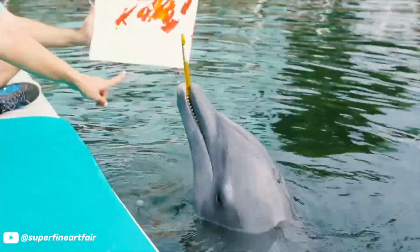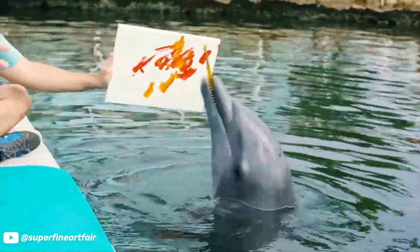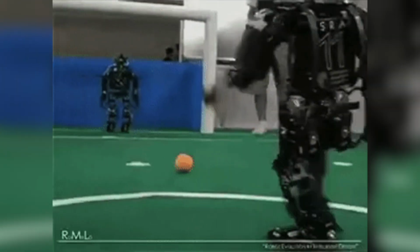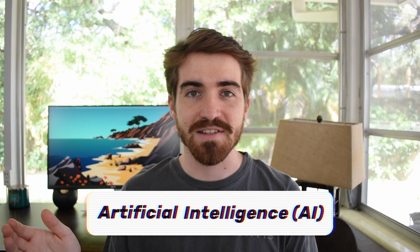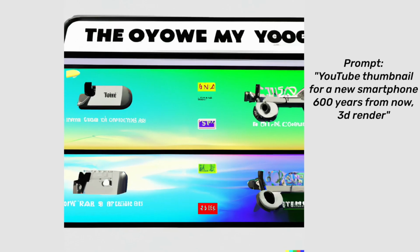Well, in that case, you may not even be surprised, as there's actually a couple of animals that have been known to make art too. But we aren't talking about that. We're talking about robots. Well, not exactly physical robots. More specifically, we're talking about artificial intelligence. But yes, AI can make art too, and sometimes it's actually really good, and other times it's kind of atrocious.